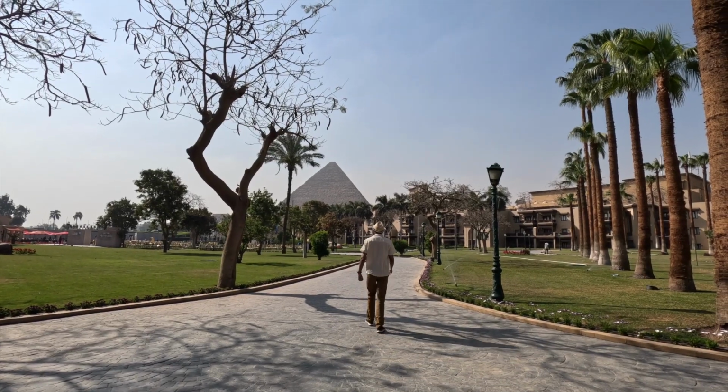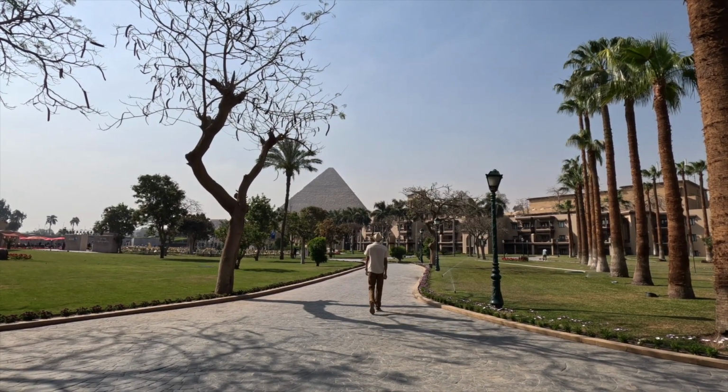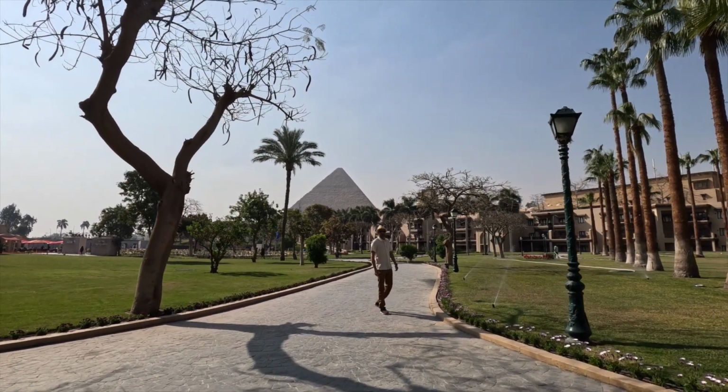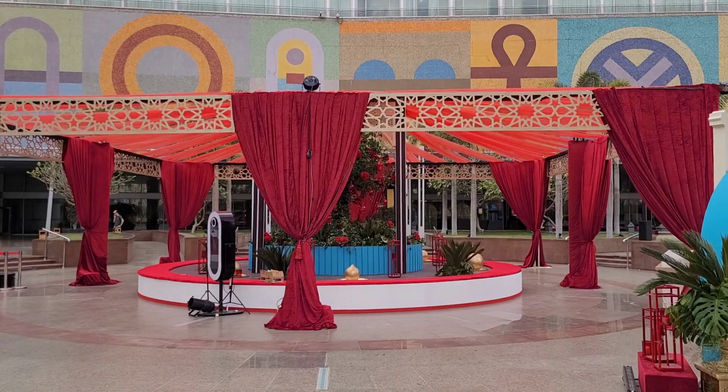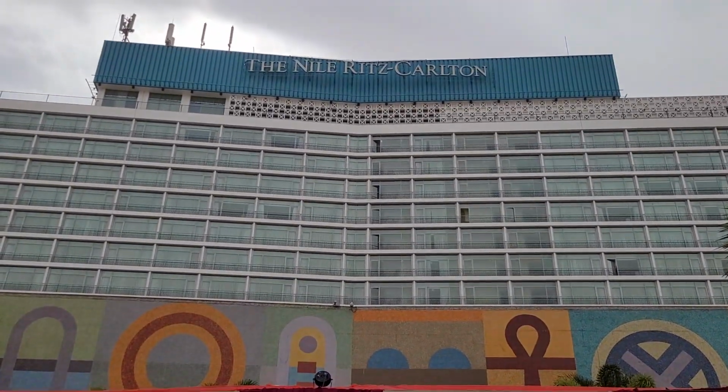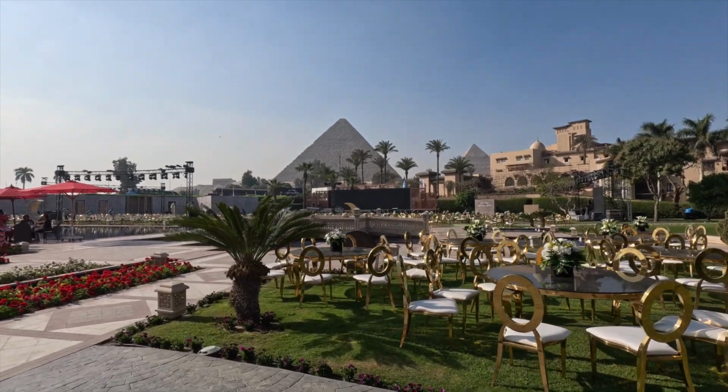That's it for the tour of the Meena House Hotel and the Ritz Carlton Nile. Both hotels offer luxury accommodations and a unique Egyptian experience. Whether you want to stay in the shadow of the pyramids or enjoy the vibrant city life of Cairo, these hotels are a perfect choice for your next trip to Egypt.